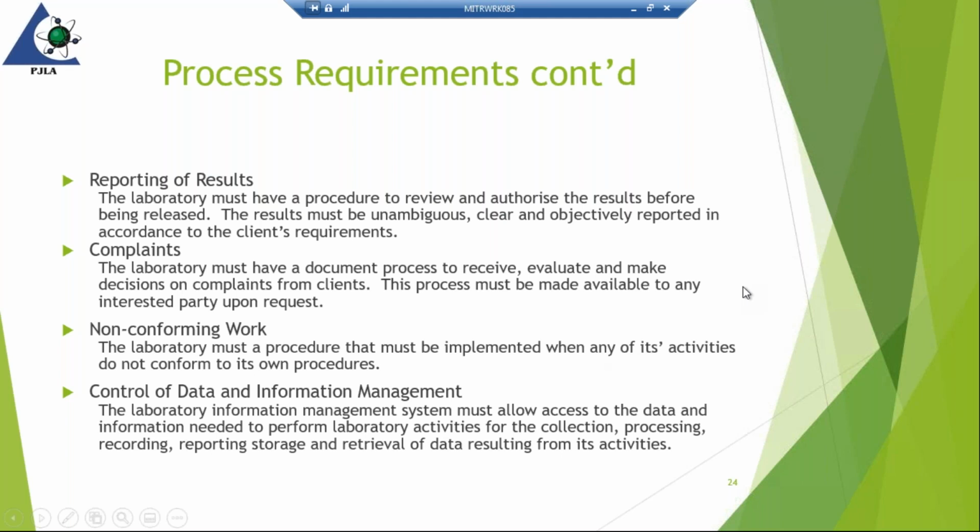As we spoke earlier, non-conforming work is work that the lab conducts that is outside of its own procedures. There must be a way that it can be brought back into line with the procedures that the lab has defined to conduct its activity. So there has to be a process for identifying, recording, and correcting any non-conforming work that the lab conducts. This could be through training or removing ambiguities from the test procedures or the standard operating procedures or the work instructions and so on.